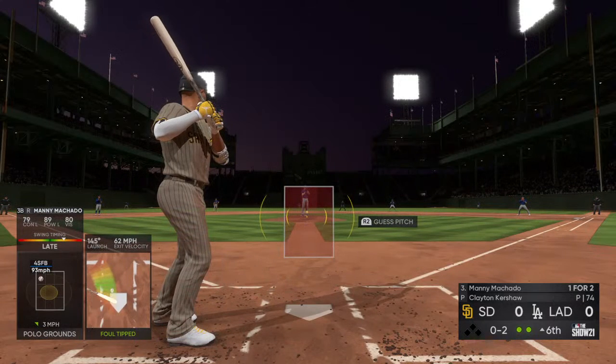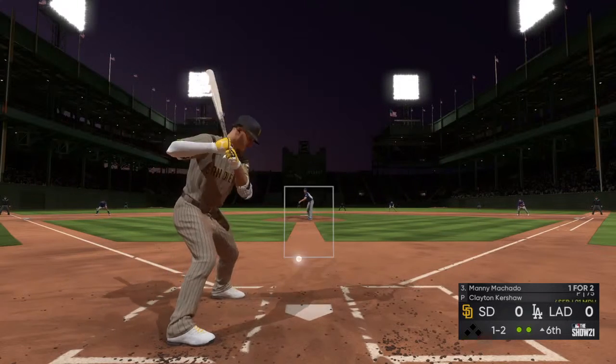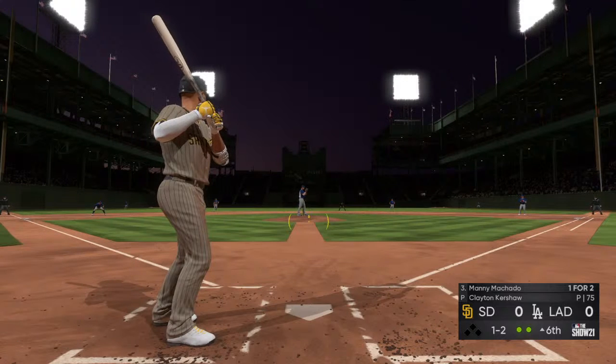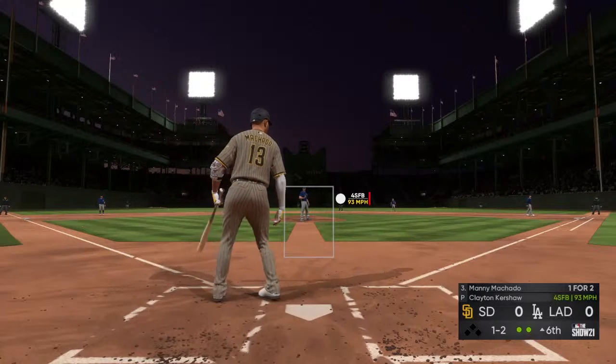No runs, 2 hits, no errors in the ballgame for the Padres. The next 0-2 misses, and that'll move it to 1-2 now. Talk about frustrating as a pitcher. You make a great pitch like that, the guy just lays off of it. That barely missed the zone. Fouled away.